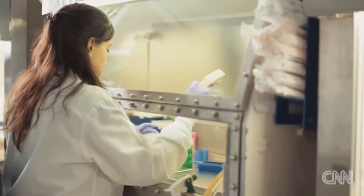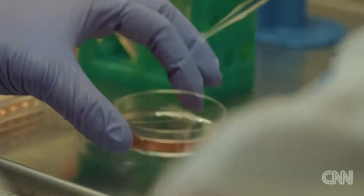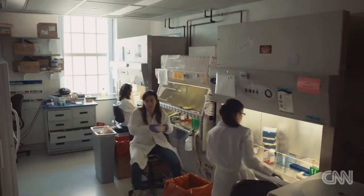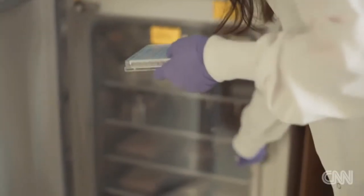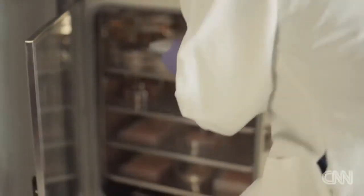Brain cancer is just one application of organoids. Labs can also grow livers, kidneys, colons, and hearts. Studies around the world are looking at everything from schizophrenia to stomach cancer. And at Yale, organoids are being used to find the causes of autism.